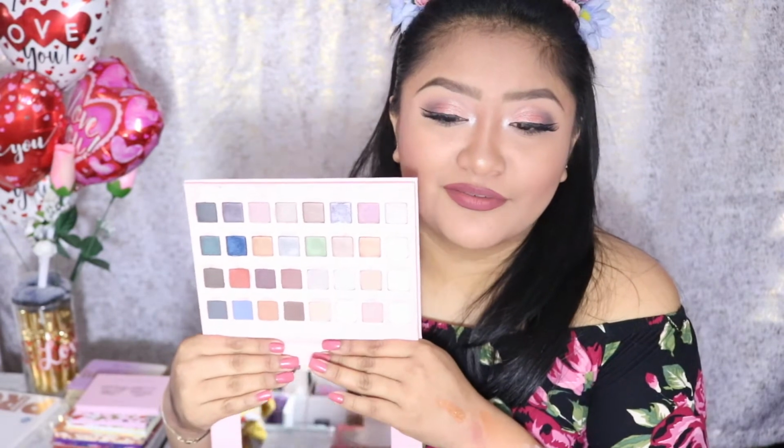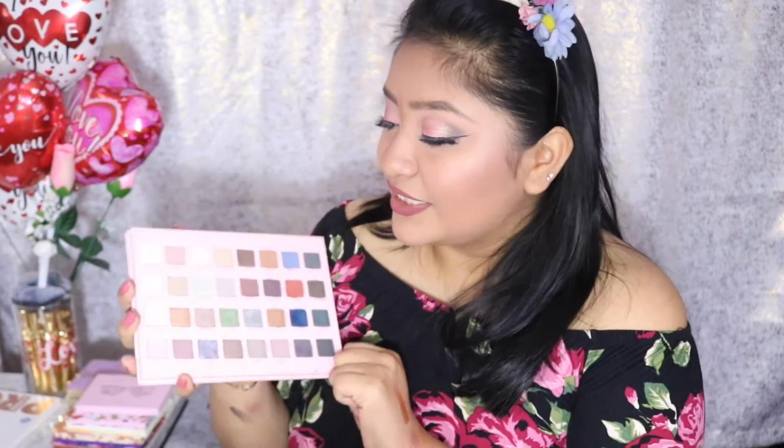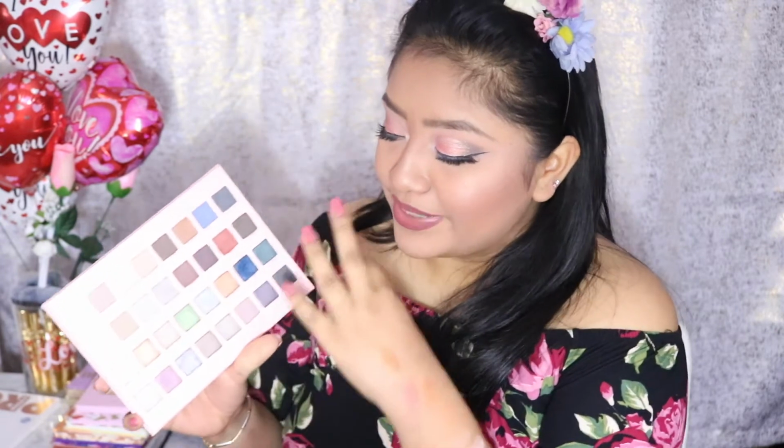The next one I have here is the Lorac Mega Pro 4. I got this one for me. I also got it for my sisters for Christmas, for two of my sisters, and I got this one for a giveaway, guys. And it is beautiful. I love it so much. I do have to say the lighter shades disappointed me a little bit, but the rest of the palette makes up for it.